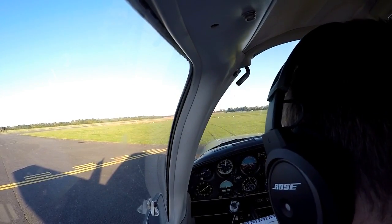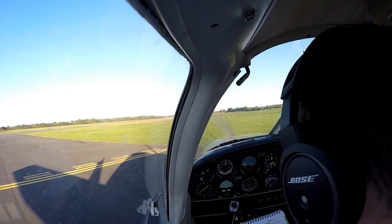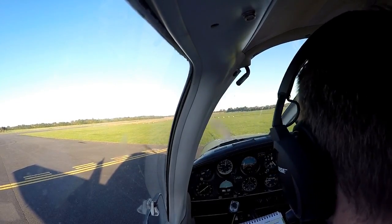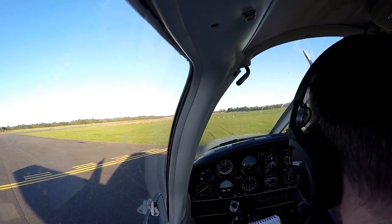My suction trimmers are fine, they're tight, it's fairly rich, my magnetos are on both, master switch is on, I turn the fuel pump on and the strobes on there.